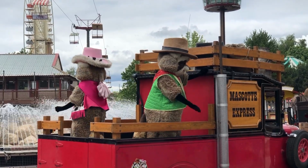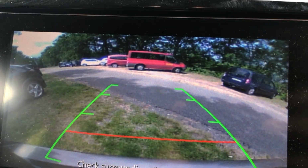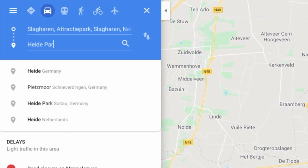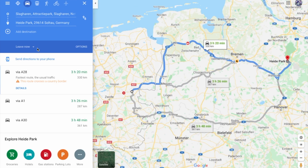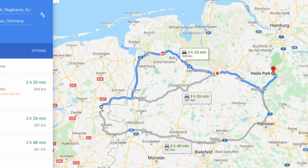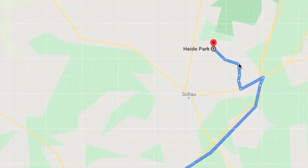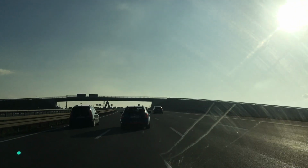The remainder of the journey from Slagharen to Heide Park is around 3 hours and 20 minutes. That's 330 kilometres. As you've probably worked out by now, on the real life version of this holiday, today would be spent travelling to the next hotel, before we then visit Heide Park tomorrow. But this is a virtual holiday, so we can bend time a little and squeeze all of that into today's video.